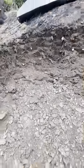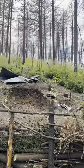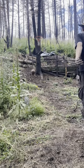Made some real good progress. We're almost done digging. Do you guys have any suggestions for what I should do with these rocks, maybe? Looking pretty cool, huh? And then I ended the day with shooting some hoops.